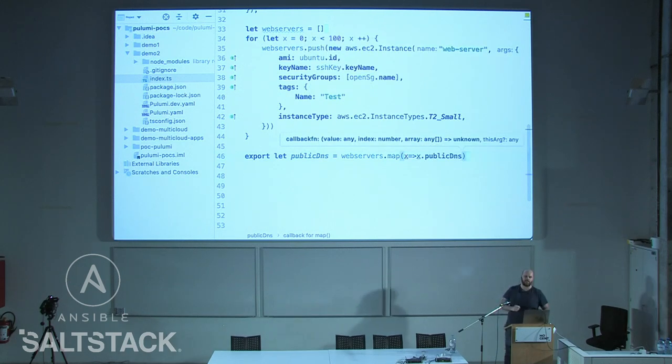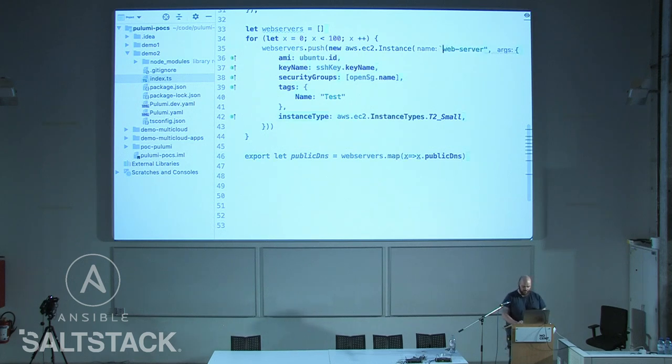And I can pull the public DNS of all 100 servers out. Again, don't create instances that are publicly available on the internet. Please, that's one of the things, again, this is just demo code. Now we can take this a little further. Right now, oh, I apologize, there's one thing I need to do here.